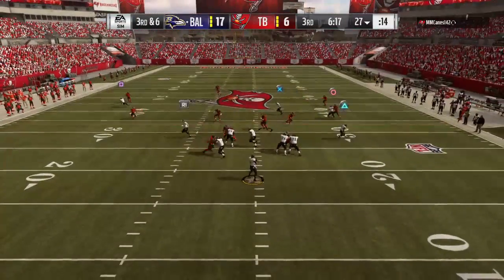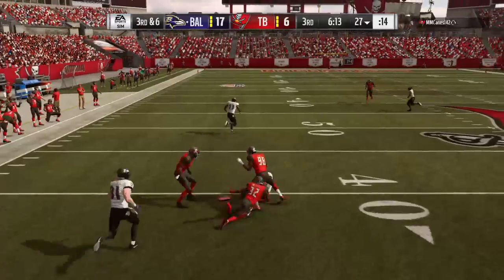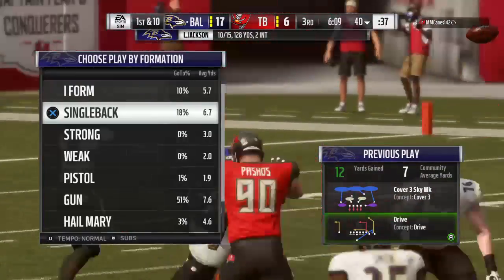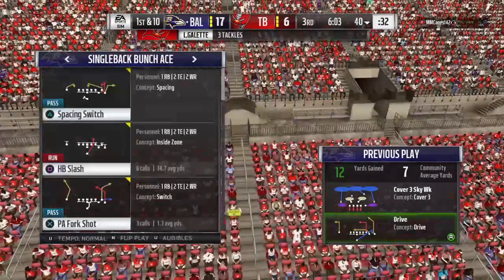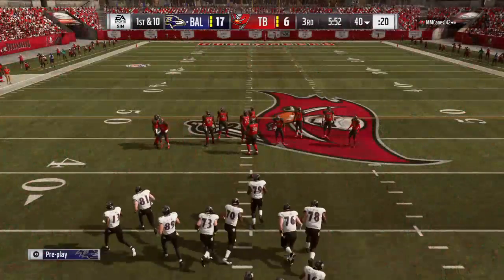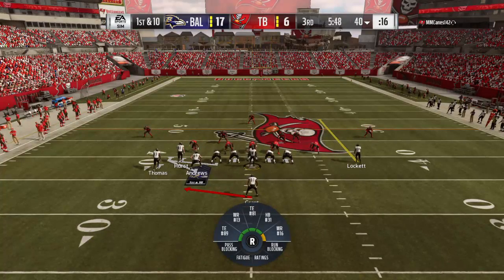On 3rd down, Jackson. Looking left side, Andrews with it. Complete. And he takes this up to the 40-yard line before being corralled. 12 yards there as they keep this drive rolling. It's another 1st down. A couple of 1st downs have them to the 40 now on 1st and 10.